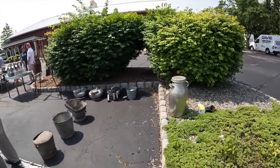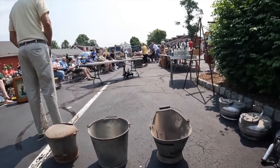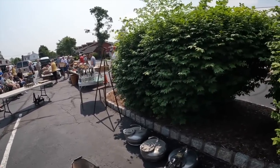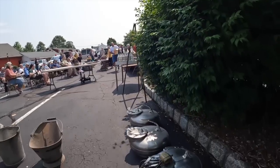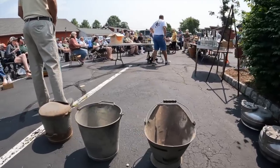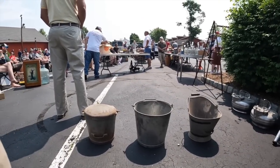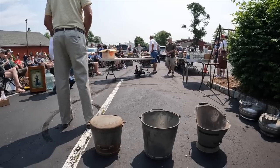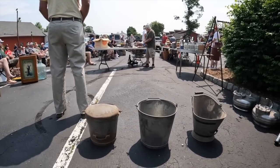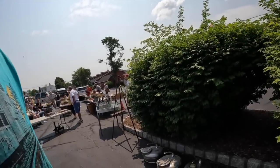selling trucks now. Toy trucks. Though you might not be able to hear, it's $500. $575. $675. Wow. Gotta go back, look at my Tonkas. They're not Tonkas though.